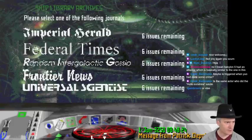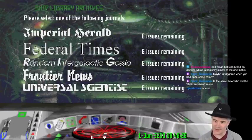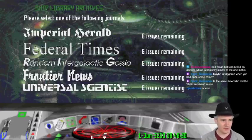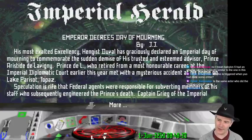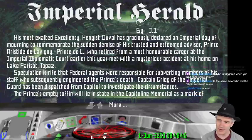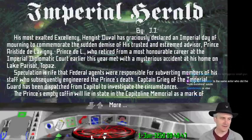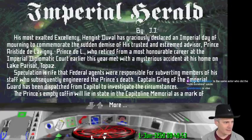I think the way these newspapers work is that we've got a new issue, so we should go and check those out. And when we run out of issues, we have to buy some more. So we've still got 6 issues remaining. Okay, so this is flavor text that's happening while we're flying around in space doing our stuff. So Emperor decrees day of mourning. So the thing is here, you have to read through these newspapers because sometimes there is a clue and sometimes there isn't. Sometimes it's just flavor text and sometimes it is actually mission stuff.